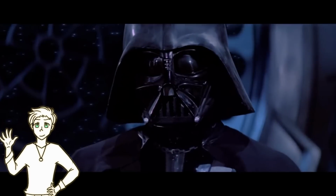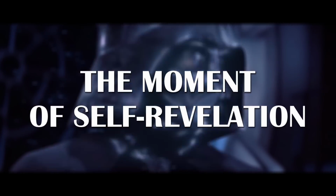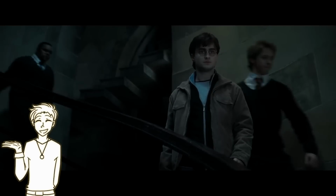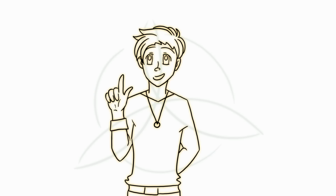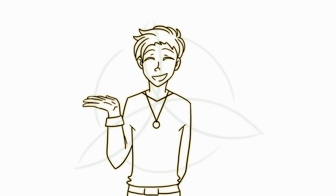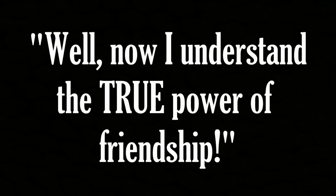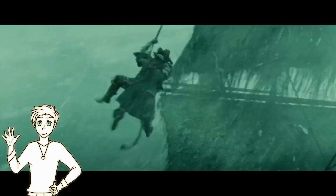A character overcoming their internal struggles results in what Truby terms the moment of self-revelation. This revelation should be psychological or moral, or both, depending on what kind of needs you established your character to have previously. One way to write this moment of self-revelation into your final battle is, rather than have your character turn around and preach to the reader, "Well, now I understand the true power of friendship," have them take a new course of action that they could not have taken before.